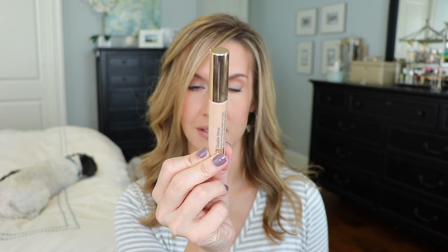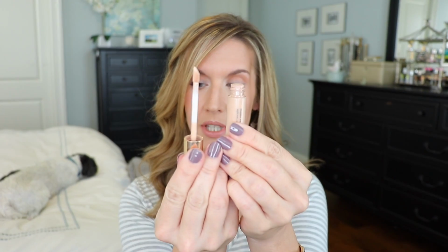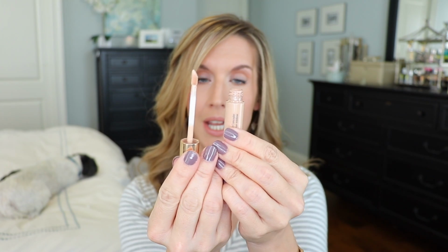It's the Estee Lauder Double Wear Stay in Place Concealer with the doe foot applicator. This is what the doe foot applicator looks like. I find it gives coverage very comparable to Shape Tape, but it's creamier and more moisturizing. I believe I said something very similar in whatever favorites video I threw this in, but I don't think I realized how much this was going to become a part of my life.